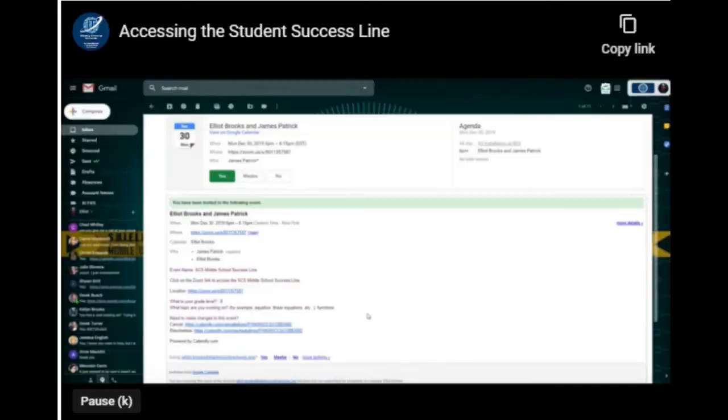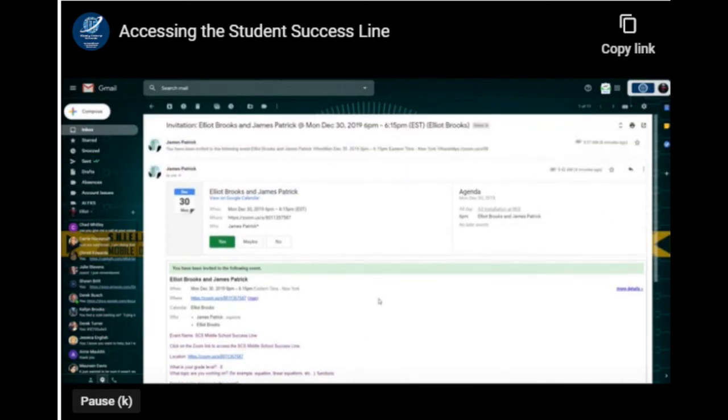It will send me an email and also put this on my Google Calendar. So those are the two ways that you'll be able to access the Student Success Line at your time. But we'll go through that in another video. Once you've scheduled your Student Success Line appointment, the next thing to know is how do I access it? So I signed up for a 6 to 6:15 time slot for the Middle School Success Line.